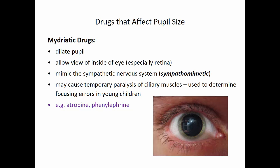When we might want our pupils to dilate is when we're at the optometrist or ophthalmologist and they want to get a better view of your retina. So they want more light to go inside the eye so that they can see better what's happening in there.